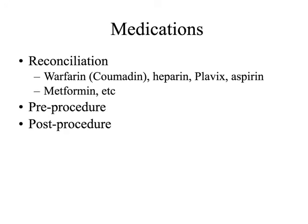So, in general, the protocol is this. If the person is on metformin, the protocol is discontinue metformin for 48 hours, talk to the ordering physician, and they will determine if you're safe to go back on it. And then after the procedure, the patient is pretty much free to go back on any medication that they normally take. There's no contraindication that I know of between CT scan and any other medication. Metformin's the one that we, at times, tell patients to stop taking.